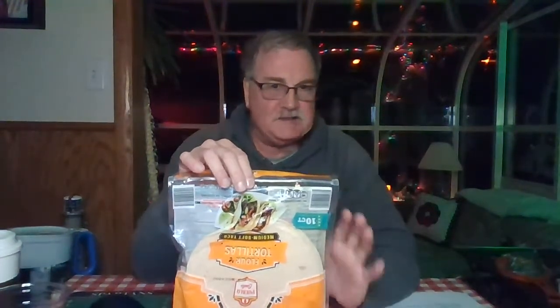Now, this was an interesting package because this one stated that if it had in-store recycling, then this is recyclable. So I'm figuring there's some plastics that are recyclable, some are not good for recycling. And this one could be recycled depending on where you shop.